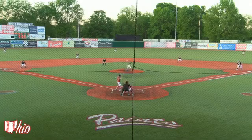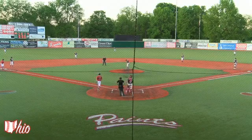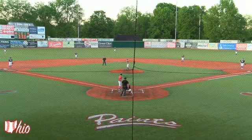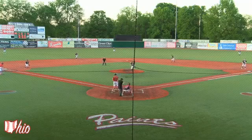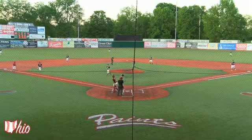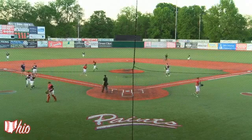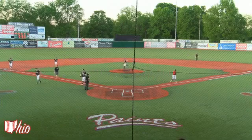Next pitch going home, high and inside. Nice change of scenery there by Connor. 1 ball, 2 strikes, 2 outs. Connor sets. Got him looking right there in that corner. And again, I will tell you, if you know where the strike zone is, he's been consistent all day long, both sides.